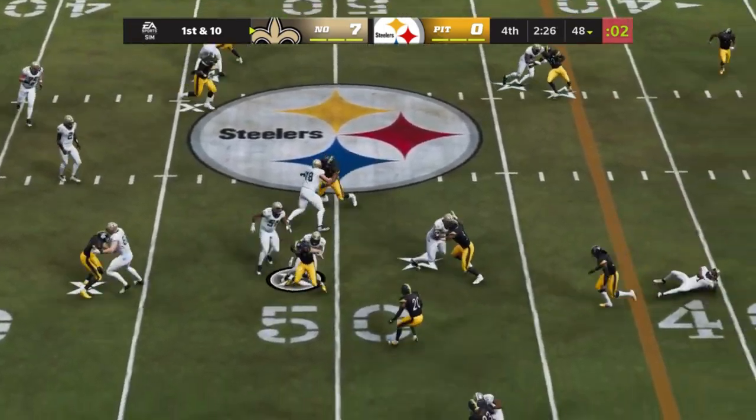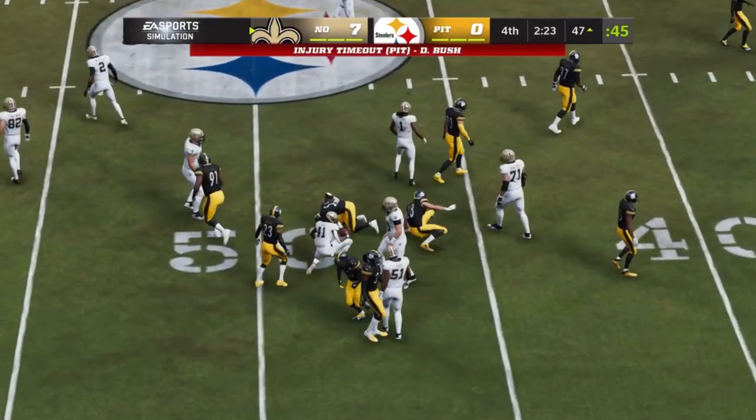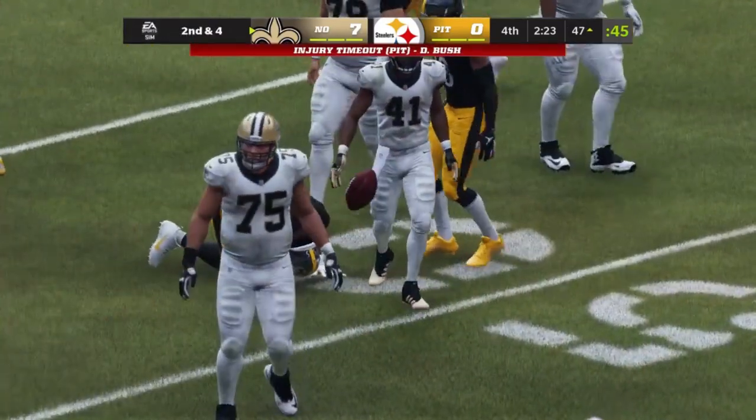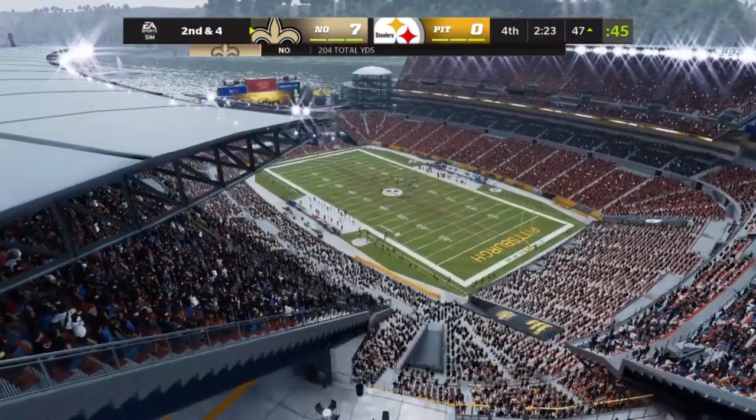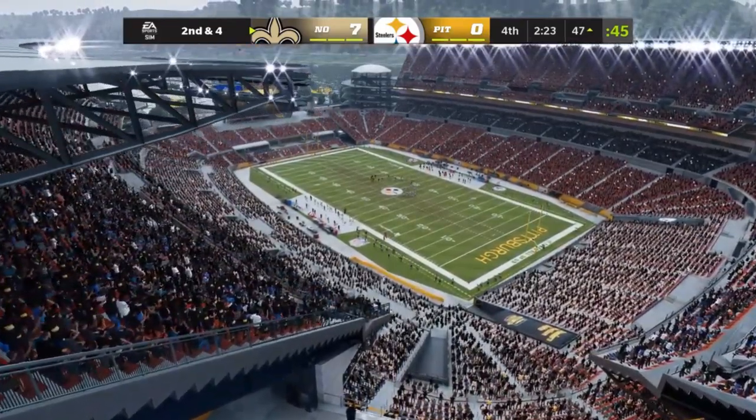Trying to run down some clock with Kamara. And he'll get this one across midfield and down into Steeler territory. Now after the running play, we've got a man down on the field. While the trainers take a look, we'll step aside.